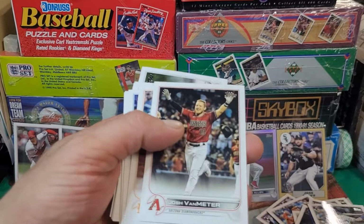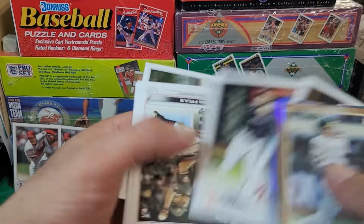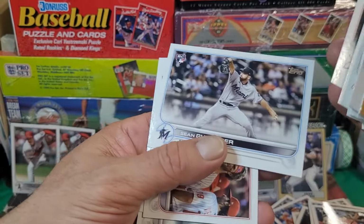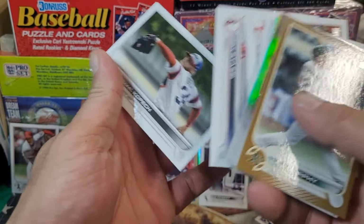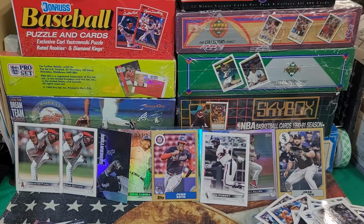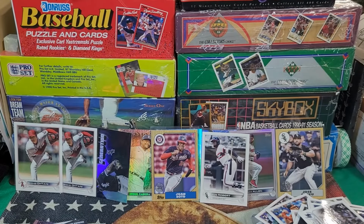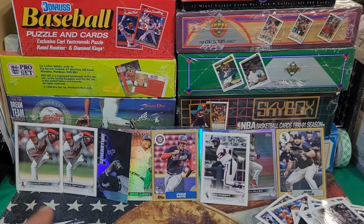Two more frapper cards. Another rookie. Another rookie. Another rookie. All right, we'll get those back into the box. And we'll put those up on the wall. I put the other Hank Aaron in the pile there.